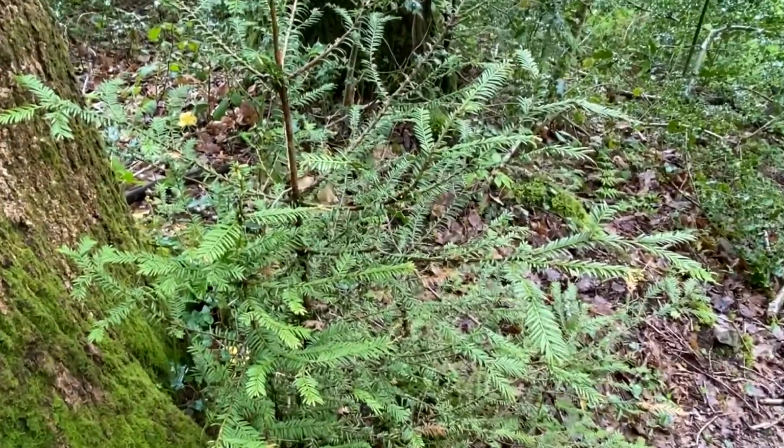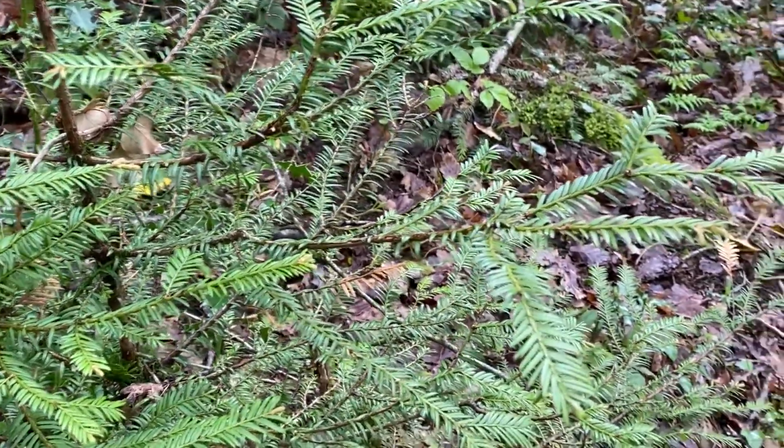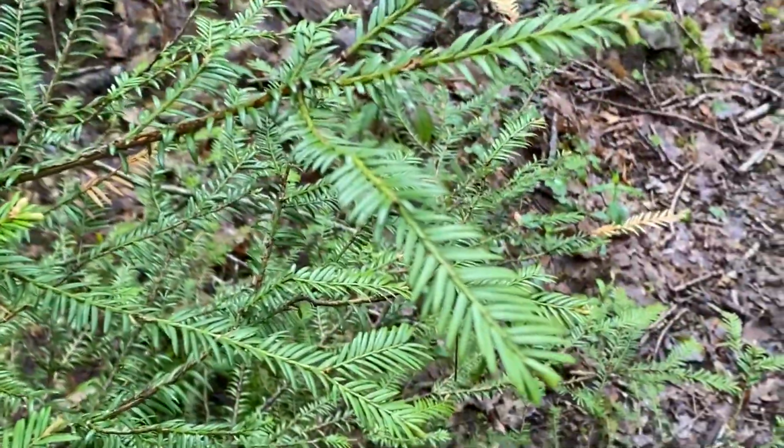This next tree is a young yew, probably a few years old. Could be 10 years old, it grows so slowly. It has these flat needles.